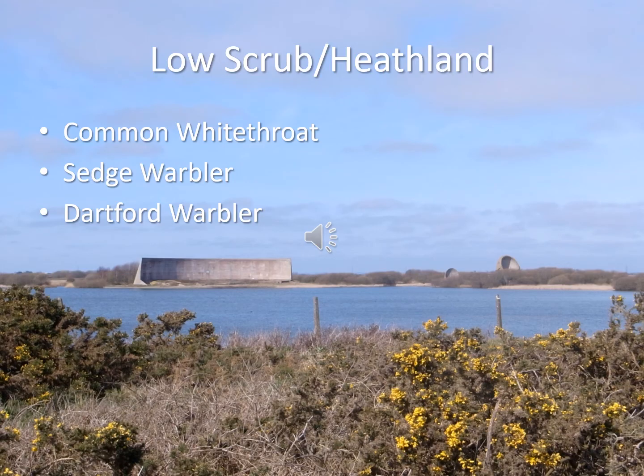Low scrub heathland habitats are really very distinct. They're usually just a small selection of plants, often heathers, often gorse. It's often wind pruned because it's usually either up on a moorland area or down on the coastal locality, and it often has just a very small selection of species associated with it.